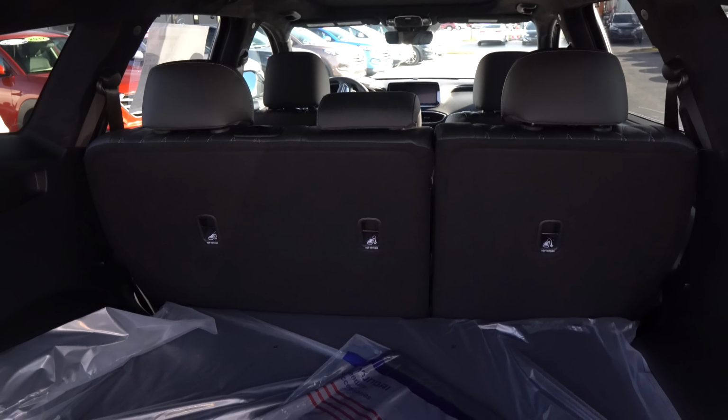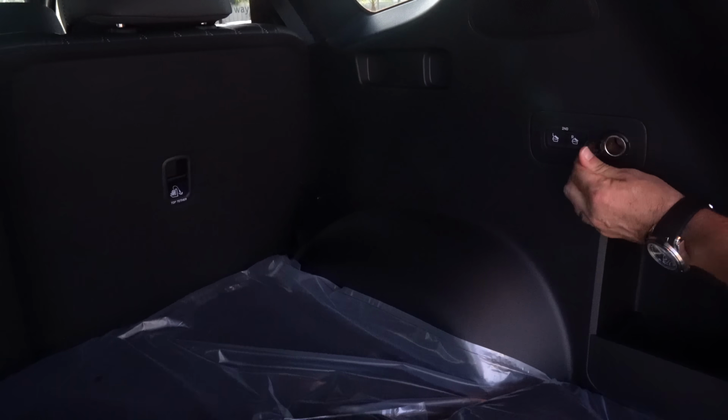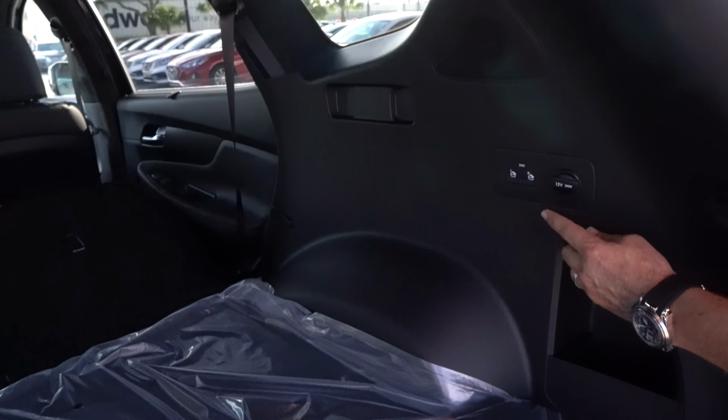Fold the rear seats down, that's gonna give you 72.1 cubic feet of space. The good news is you do have a 12 volt, so if you're going to the beach, you're going camping or tailgating, put the seats down. It's a 1, 2, 3 affair. Just hit the buttons and they flap down.